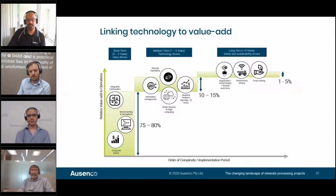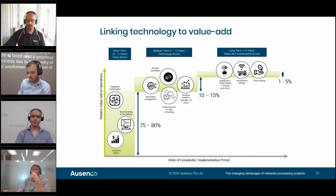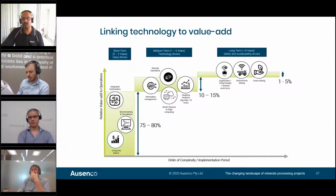The next stage was looking at the technology drivers, such as smart sensors, real-time analytics, and remote operation with good decision making. These will add value, but it's marginal when you compare it to the overall short-term value drivers we're looking at. And over to the right is what the industry wants: safer operation, virtual force, and so on. It'll add value, but in the context of production and focus on throughput, when you're focusing on NPV, it's over to the left. The short-term gains pretty much drive long-term value.